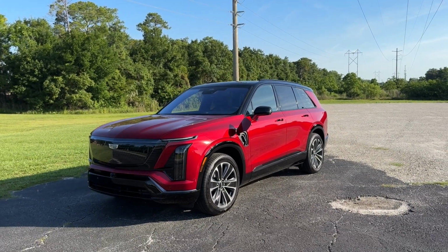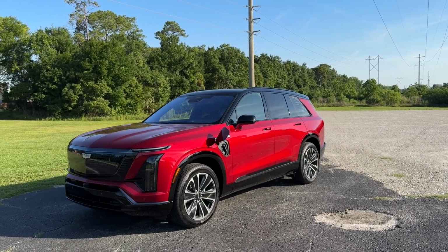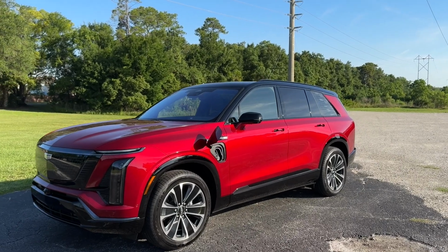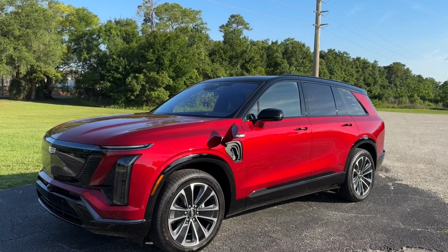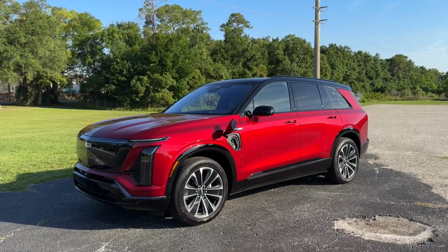The cable is another $1,700, not including the installation of it. So you're looking at over $3,000, not including upgrading your breaker to handle that power. So not everybody is going to be able to do that. If you can afford a car like the Vistiq, maybe you can.